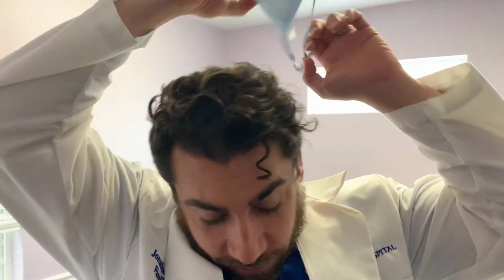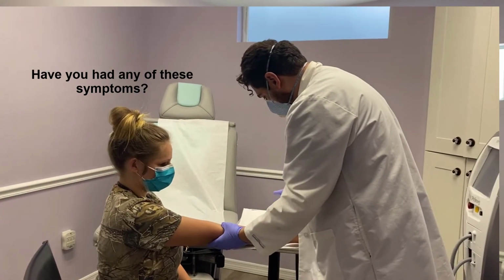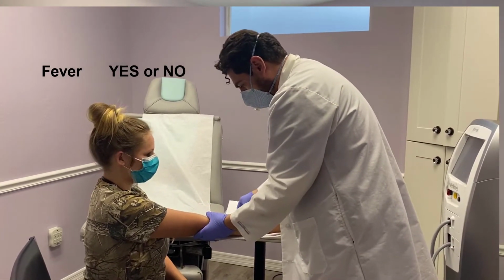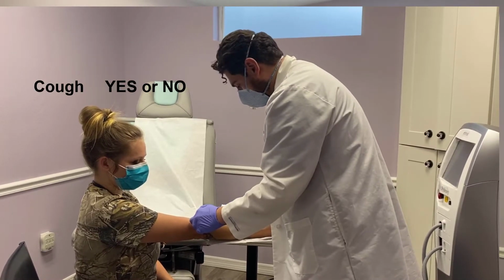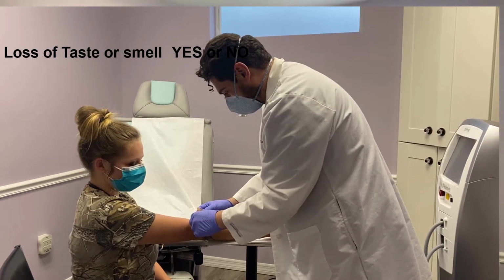Guess what? This is what we need to do, guys. We need to figure out how we are going to test patients for COVID-19. We want to make sure that people who want to be around their parents, their family, their loved ones, or who want to get back to work, can check and see if they have COVID-19 or not.